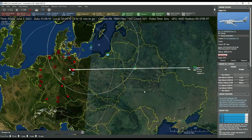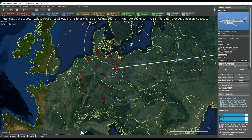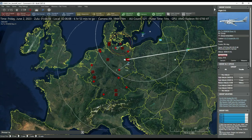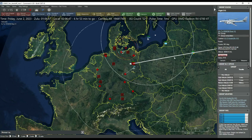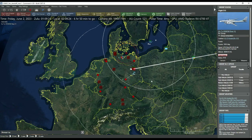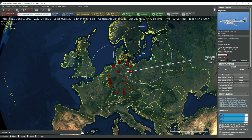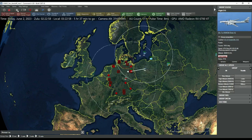And they will be on top of their target in about 2 hours, so that will be around 4 a.m. And once we get close to 4 a.m., we will start our MiG-31s and try to time the strike so that both flights of missiles arrive at the same time. All right, time to speed it up a little. Okay, we're getting kind of close.